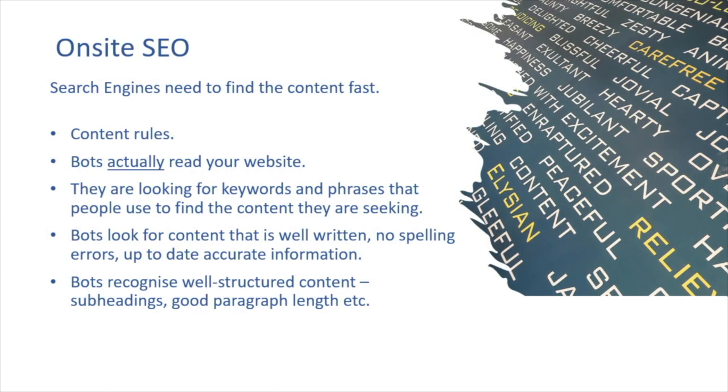People use search engines to find information, and if you can deliver that quickly and better than other websites, then you will be winning the ranking battle. Bots read your website, so you need plenty of content. Quality, easy to read content that is rich in the search terms that people actually use. And bots are fussy. They don't like spelling errors. They don't like over-lengthy paragraphs. Sentence structure needs to be brief, and bots like subheadings. And if you're already writing your content in this way, you are doing SEO work.